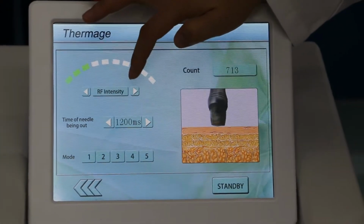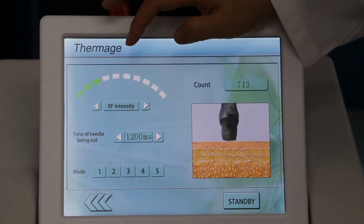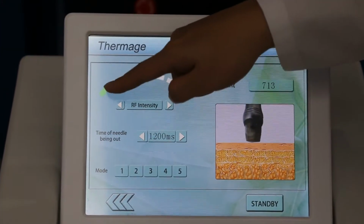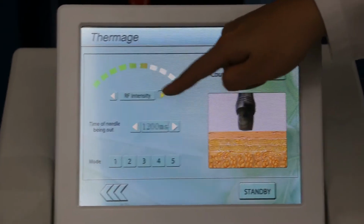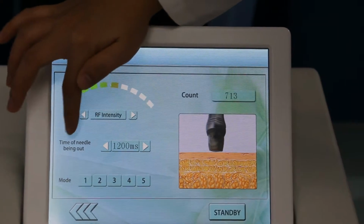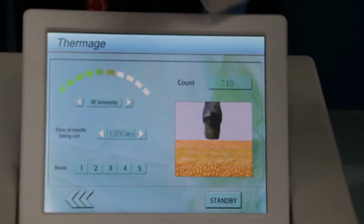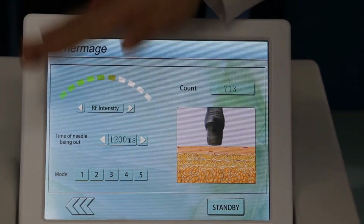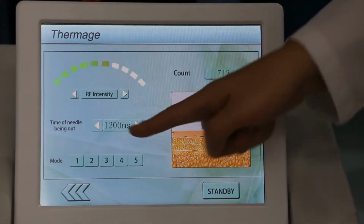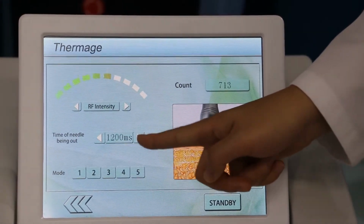RF intensity, which means the energy, how much radio frequency heat penetrates into the skin. We can adjust the intensity from 1 to 10. There are 10 levels, and we can adjust here. And this is the time of needle being out, which means how many milliseconds the radio frequency energy works on the skin. The time of radio frequency working on the skin surface. We can adjust from 1000 milliseconds, meaning 1 second, to 3 seconds.